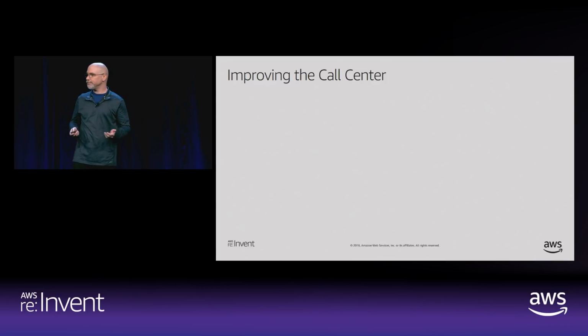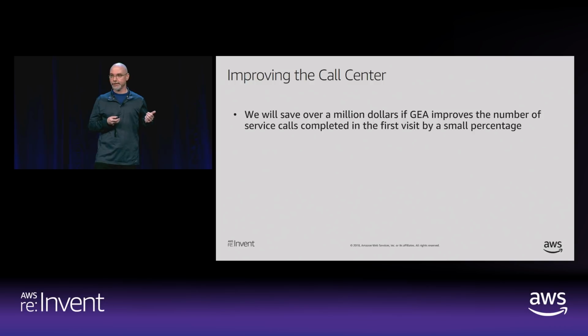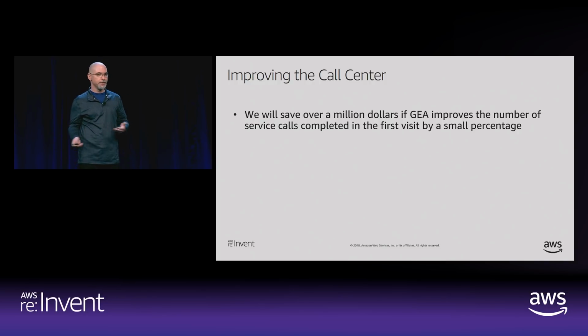So what can we do to improve the call centers? Well, we did an analysis, and we found that we save over $1 million if we improve the first-time resolution of a service visit by only a small percentage. No one wants to have to reschedule because that means we're going to ship you new parts. That means a service technician is going to visit in 3 or 4 days, and you're going to have to take more time off work.